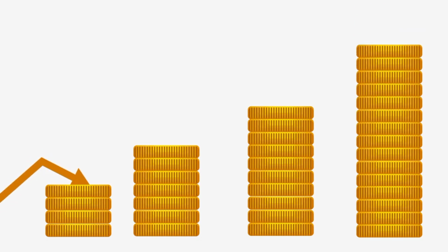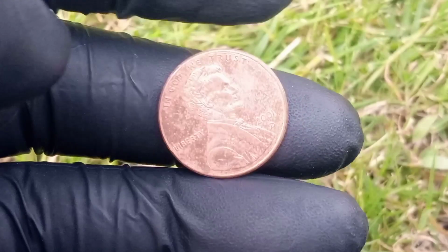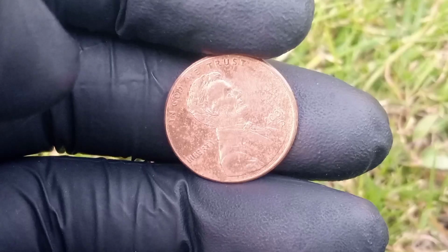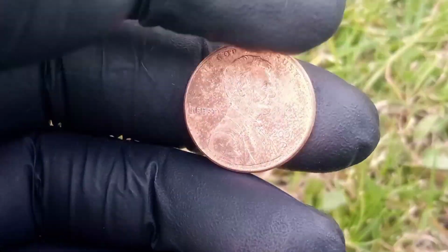Today, we're diving into one of the most unbelievable stories in the world of coins and collectibles. Imagine holding something so small, so ordinary, something you'd easily toss into a fountain or leave in your car's cup holder, and finding out it's worth a staggering $12 million. That's exactly what happened with the 2001 1-cent coin, a penny minted in Denver that turned out to be one of the most valuable small coins in history.